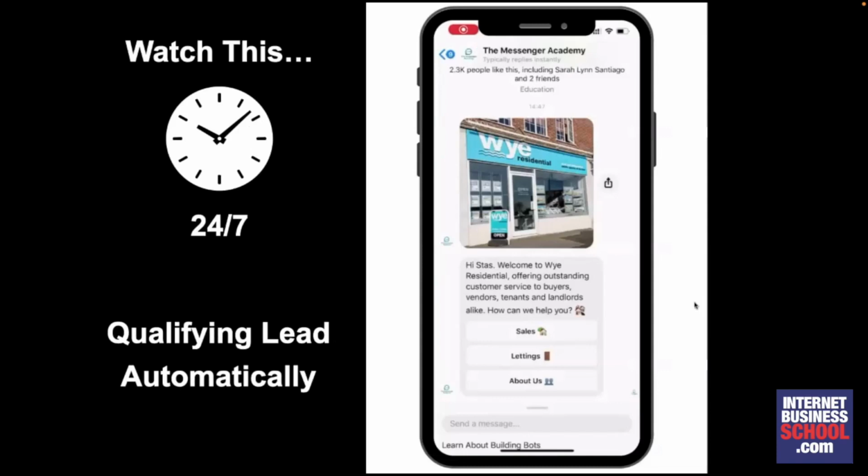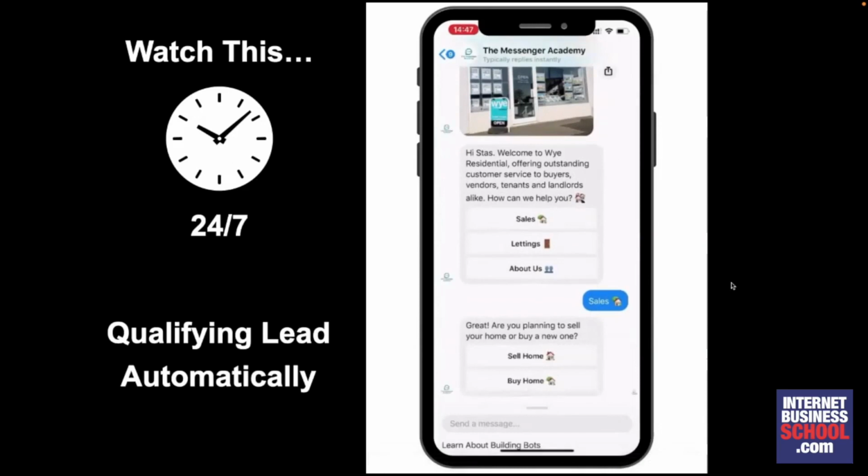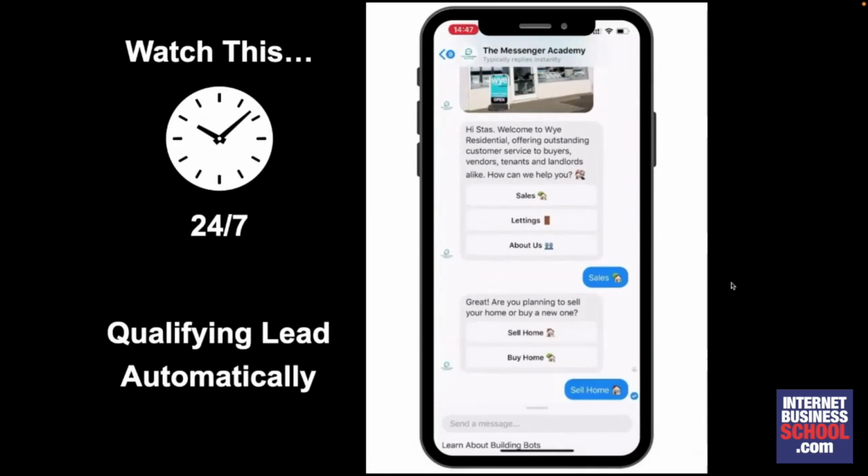So why residential? How much money do you think companies pay for people to answer these questions that you're about to see? It's insane. Let me show you. So look, welcome to Why Residential. What are you looking for? Sales, lettings, or about us? Sales. Do you want to buy a home or do you want to sell a home? I want to sell a home, thank you.